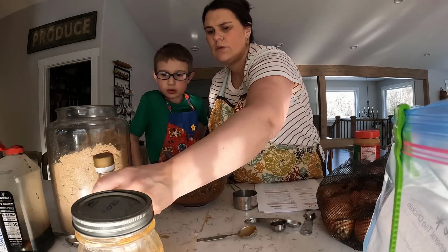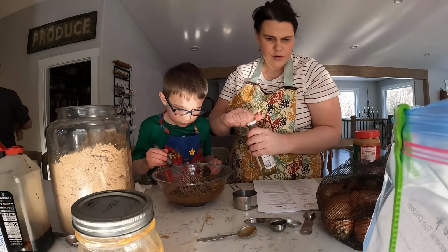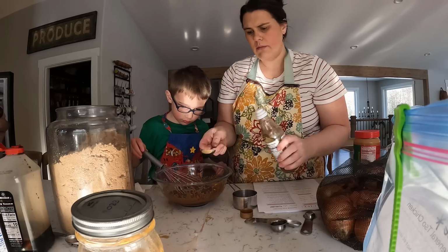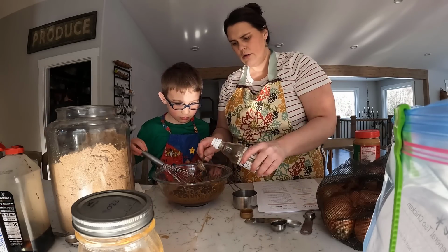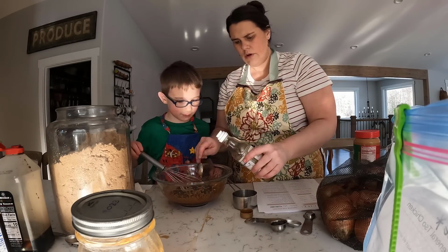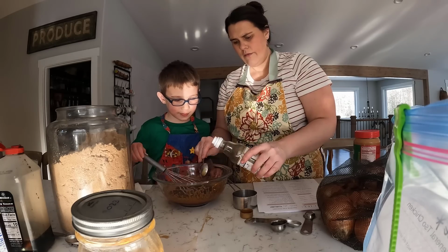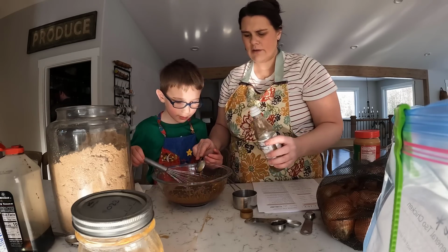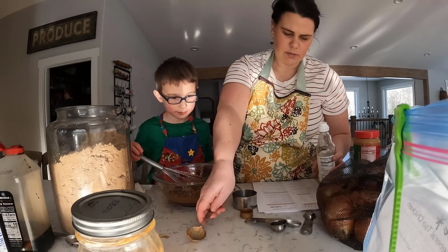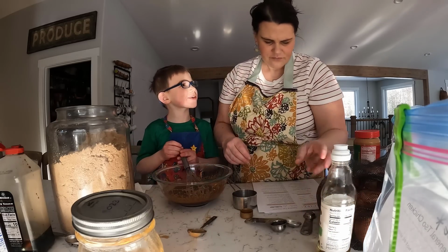3 tablespoons rice vinegar. Use the peanut butter one again. 1, 2. Now everything's going to have peanut butter, 3, 4, 5. That's okay because remember we already have peanut butter in this recipe. There's going to be more peanut buttery. It's okay.